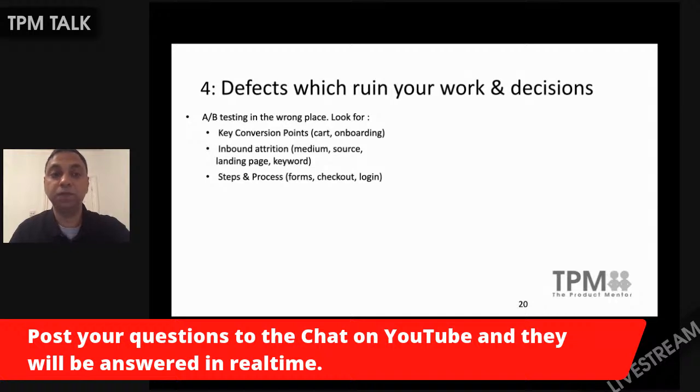What are the steps and the process? Like I said, are you using the checkout? And if you are using the checkout in the funnel, what exactly are you testing it for? Are you using the A/B test to optimize the checkout funnel, or the login button which comes right above that? People often ignore it, and you end up blocking them whenever they try to buy something before the checkout. Layers of engagement.